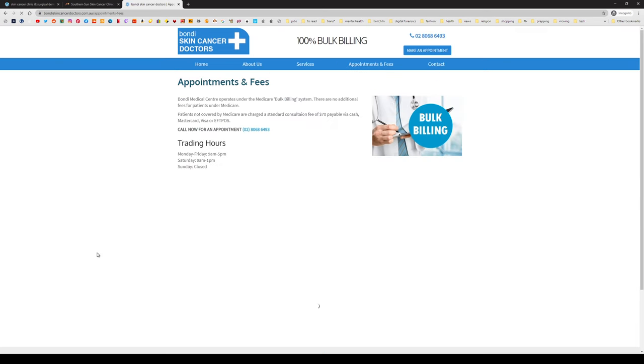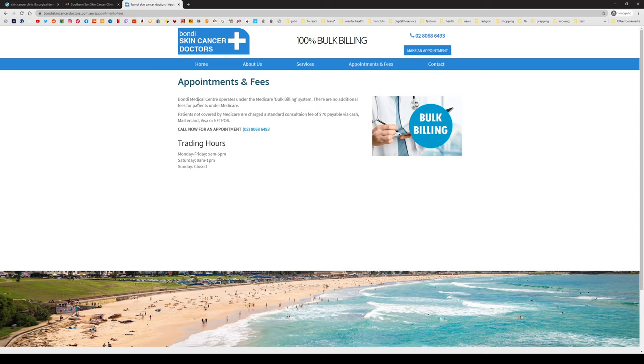See, appointments and fees. Bondi Medical Center, which is next to Bondi Beach, operates under the Medicare bulk billing system. There are no additional fees for patients under Medicare. Patients not covered by Medicare are charged a standard consultation fee of $70 payable via cash, MasterCard, Visa, or Air Force. So if you don't have a Medicare card, they charge you $70. So if you're traveling or visiting Australia, you can also have a skin check. It's only $70. It's not that expensive.